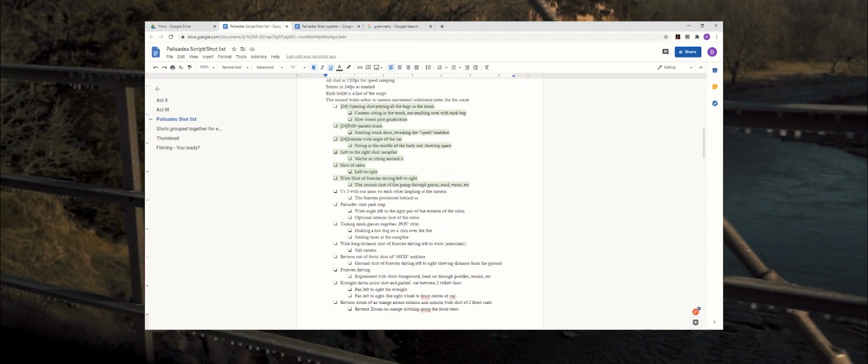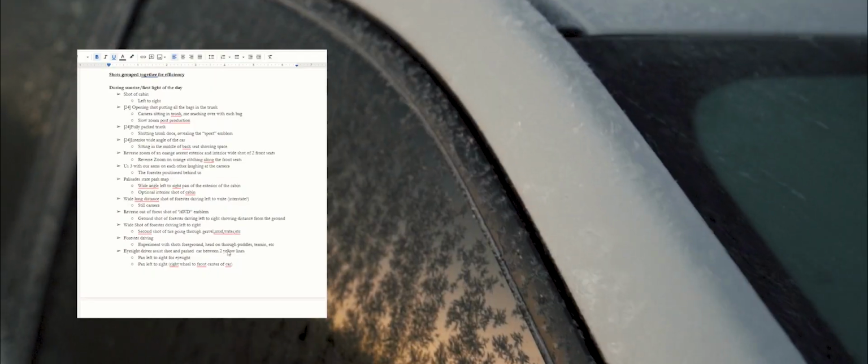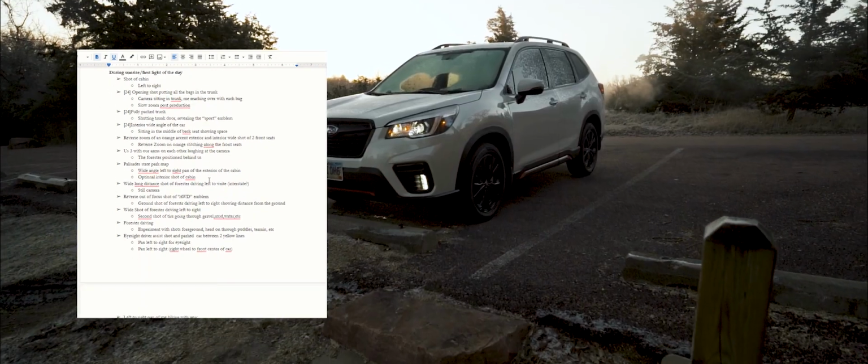I then group my shot list into like shots. I take the shots that I know I can get at the same time and I batch them together. This makes things much more efficient and creates more continuity between shots.